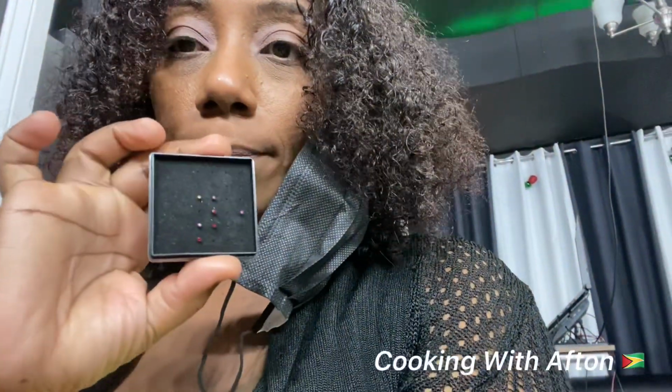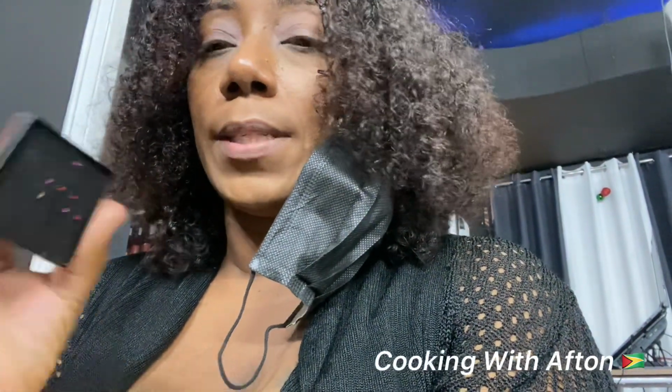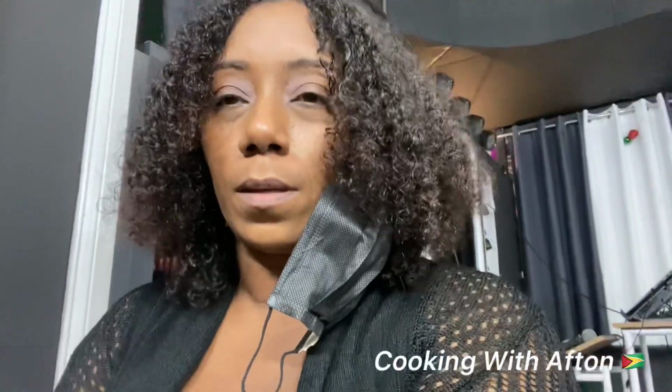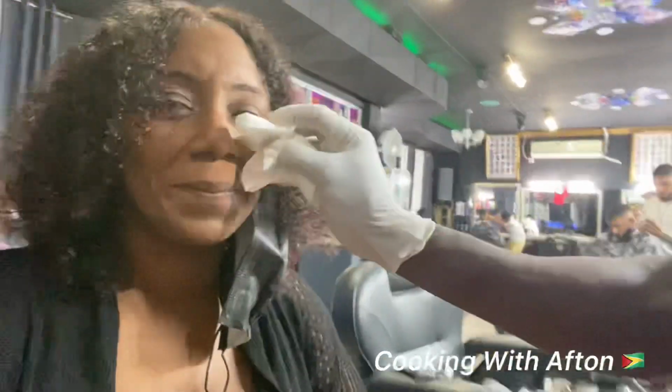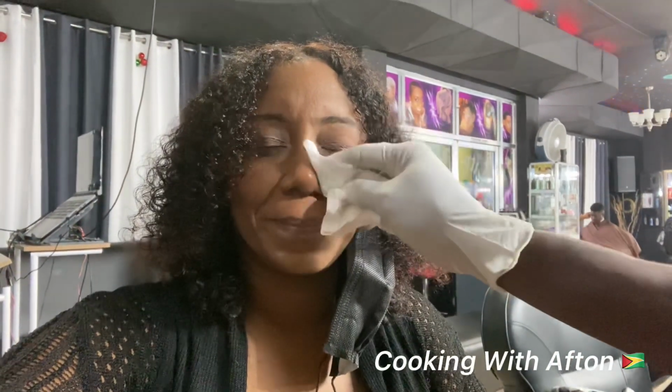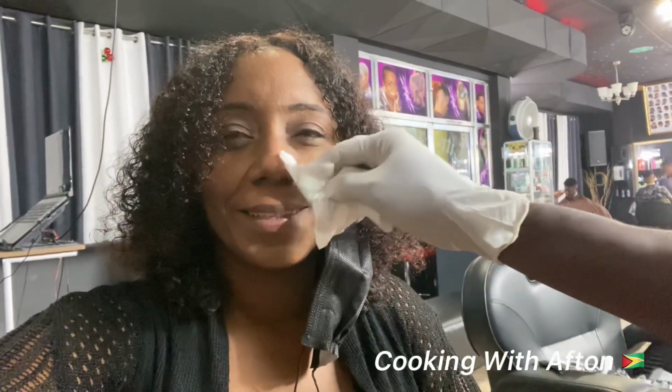All right, so I'm gonna choose the pink nose ring. Here he is cleaning my nose, and he's about to go and numb my nose now.